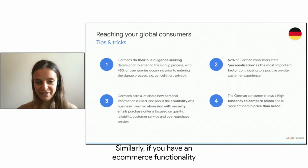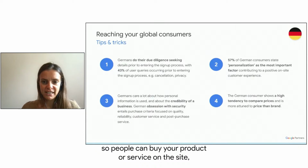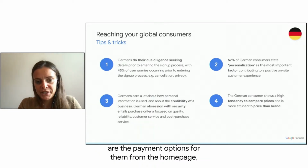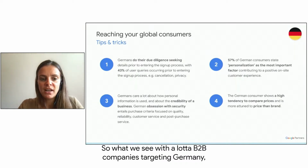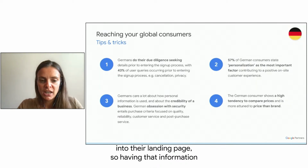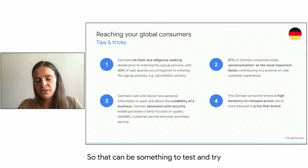Similarly, if you have e-commerce functionality so people can buy your product or service on the site, make sure that you highlight the payment options from the homepage. And lastly, Germans really care about comparing prices. What we see with a lot of B2B companies targeting Germany is that sometimes they actually include the pricing tab on their landing page. Having that information available on the homepage helps them stay and convert more. So that can be something to test and try.